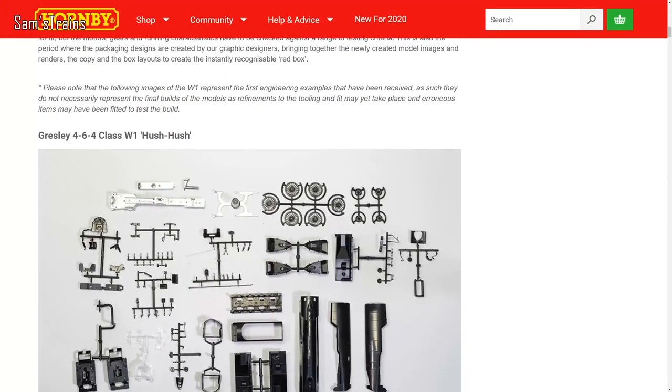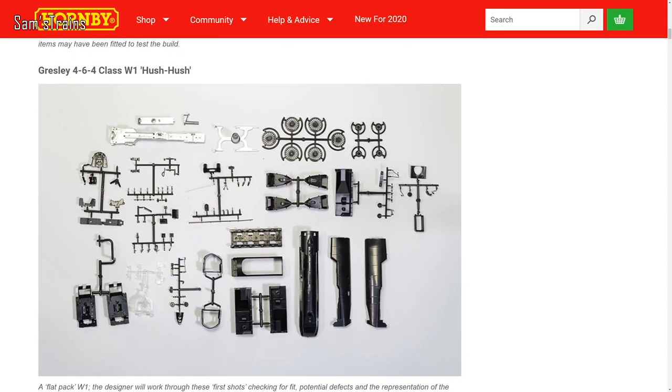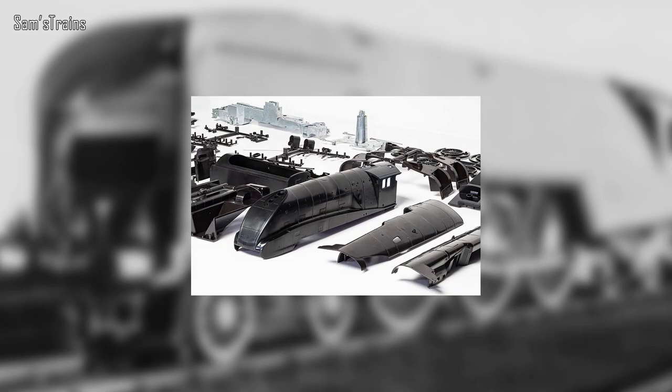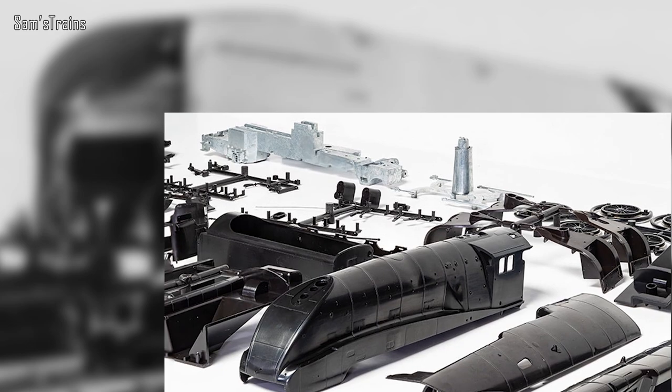So we have some major updates on the Hush Hush. First up, you've got the first shots from the tooling. These are all of the parts laid out, as you can see, and there's an awful lot of them. It's also very interesting to see which parts are made of metal, as you can quite clearly see. The chassis in particular looks incredibly chunky, doesn't it? Look at that area all around the sort of rear pony truck, all made of metal. Those are going to be quite weighty models, and that's very good to see.